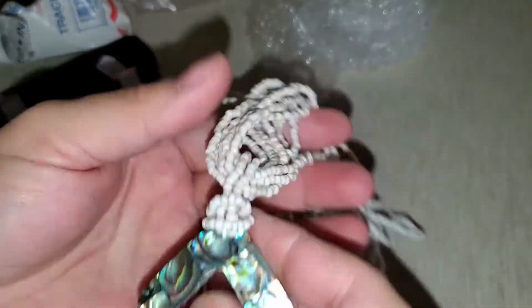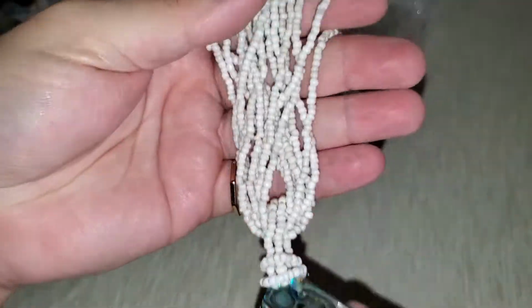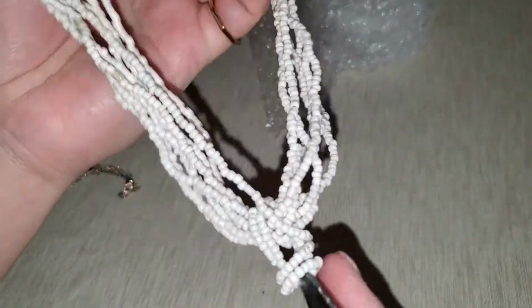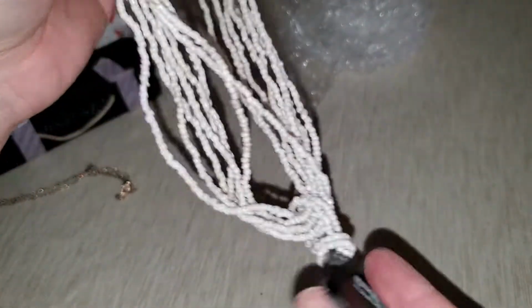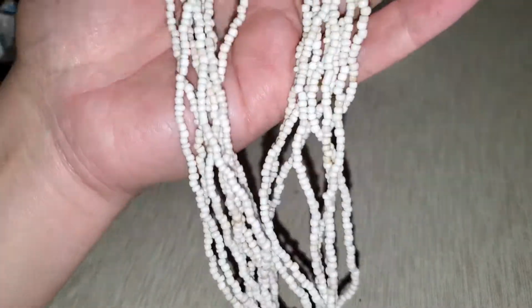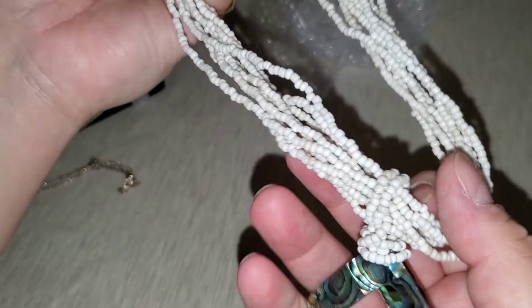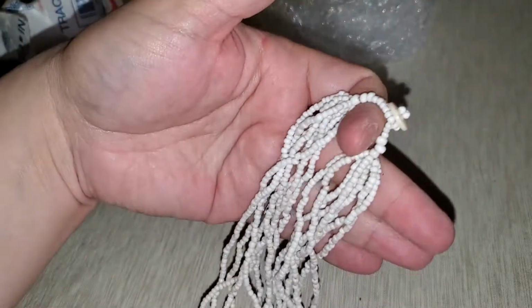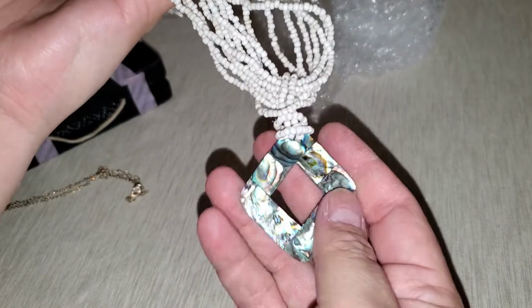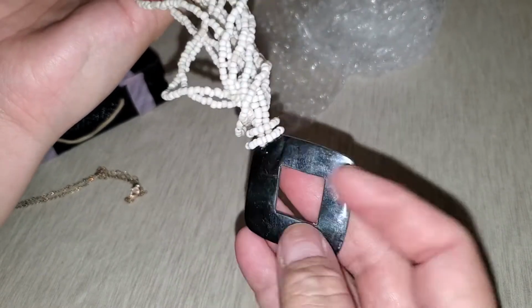And an abalone shell pendant and beads. Beautiful. If you're going to the ocean, to the beach, a summer looking necklace. Nice big piece of abalone. And a black box. Let's see what we got inside.